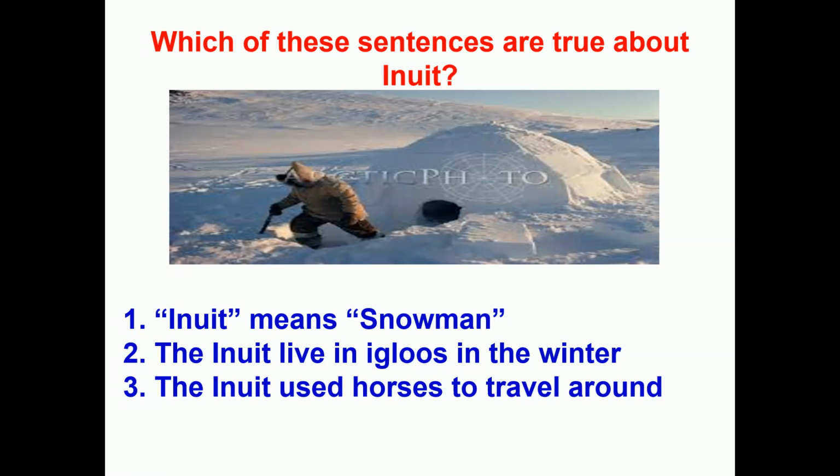Read the sentences here and answer the questions. Which of these sentences are true about Inuit? Number one, Inuit means snowman. Number two, the Inuit live in igloos in winter. Number three, the Inuit use horses to travel around. Can you respond which sentence is true?